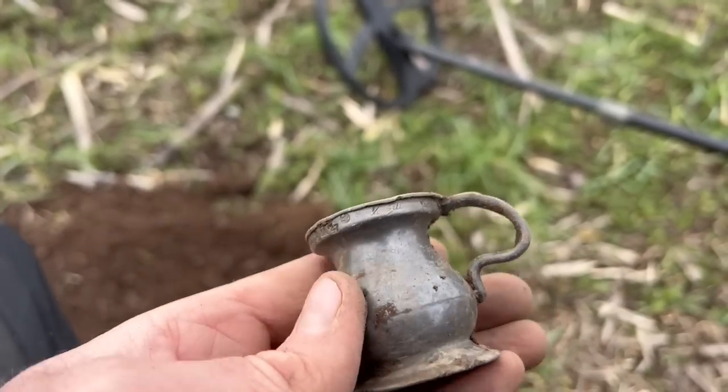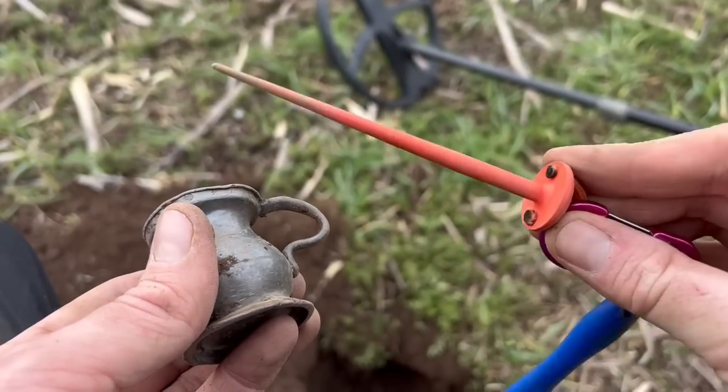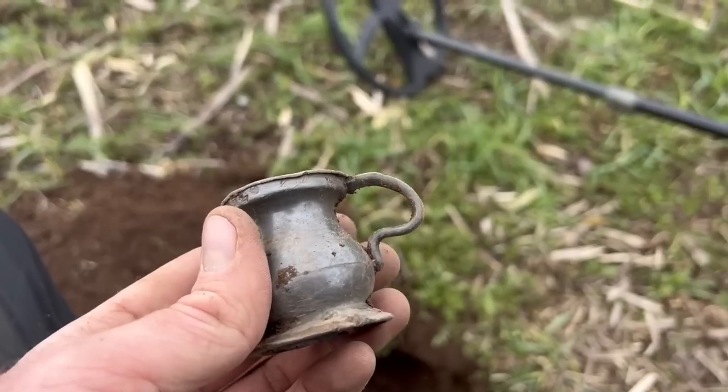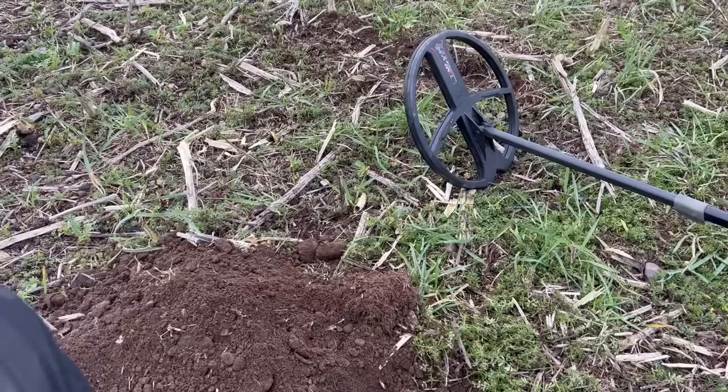Right, well, tell you what, I'm going to turn you off for just now. I'm going to dig it out. And thanks again, Les, for this little implement. It's been a godsend recently. So I'll dig it out and I'll get right back to you.